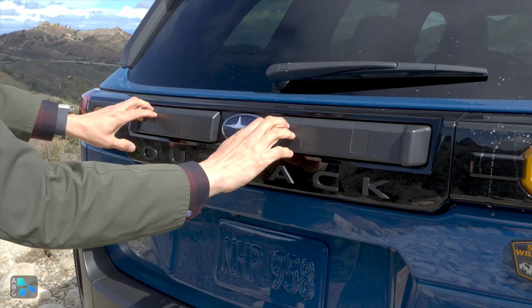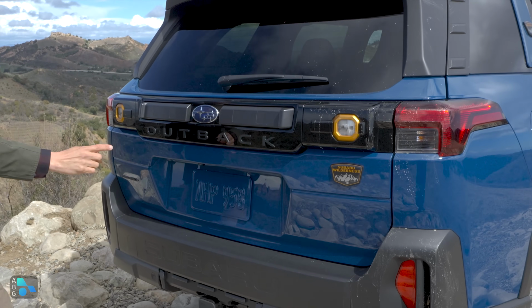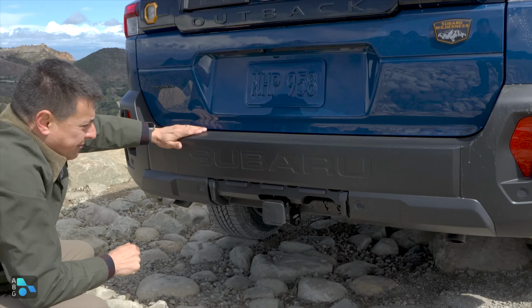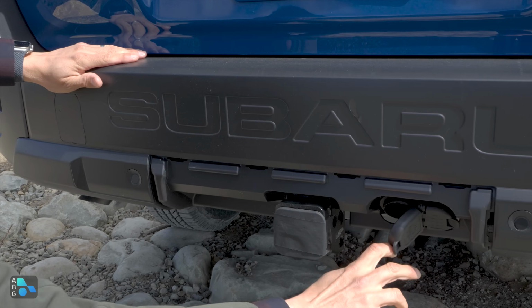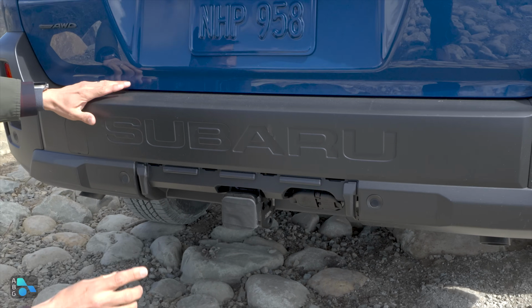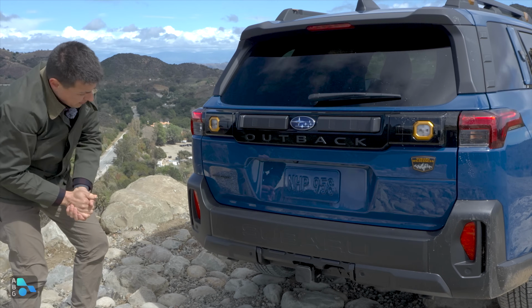And that's why these are not painted black with the rest of the rear. But we get shiny black here. We get the backup lights with the orange accents. And importantly, down here at the bottom of the bumper, we have a 2-inch receiver, same towing capacity, 3,500 pounds as before, but we have a 7-pin and a 4-pin harness for wiring. That's something I really appreciate, having trailers with both 4 and 7 pins at home myself.